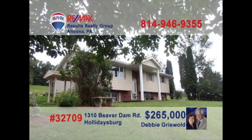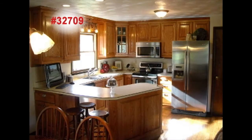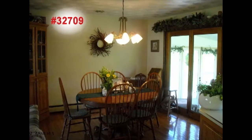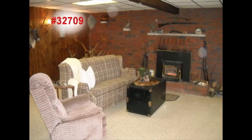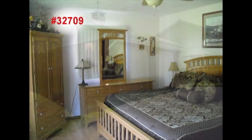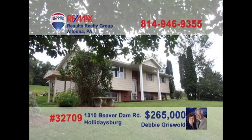Debbie Griswold says you'll love the unbelievable grounds surrounding this Holidaysburg home. Bright sunlight shines across the hardwood floors in the living room. You'll love the hardwood in the updated kitchen as well as in the dining room. After dinner, enjoy the three-season sunroom's gorgeous views or sit by the family room's fireplace. Three fine bedrooms and a two-car garage, too. Contact Debbie right away to see this peaceful retreat on more than 3 acres.